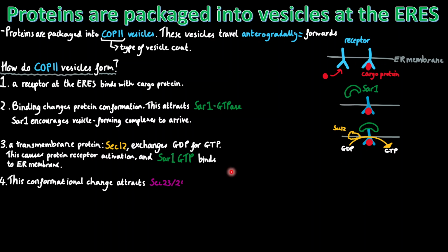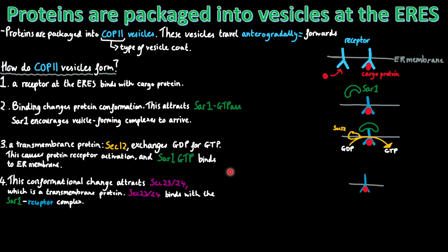After this, another protein called Sec23-24 comes along and binds the ER membrane receptor with SAR1. So this binding attracts Sec23-24. As you can see, it's sort of like a mushroom shape. It's starting to build that vesicle coat.